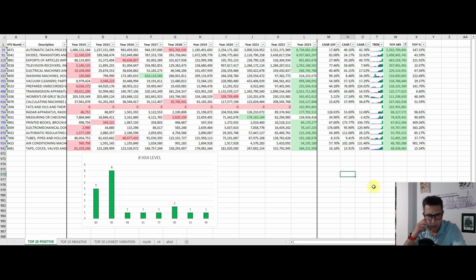Printed books, brochures, leaflets and similar printed matter is another heading, which is particularly interesting as we see only what, $500,000 worth of imports in 2014, and 10 years later we have some $84 million, resulting in a 60% compound annual growth rate.